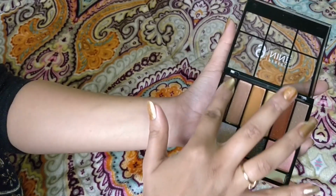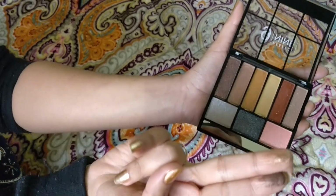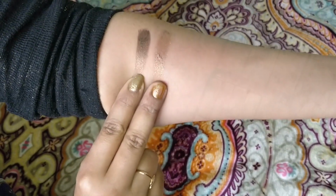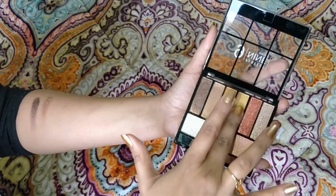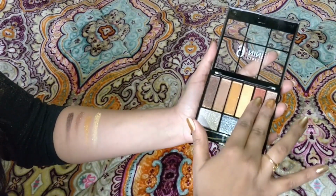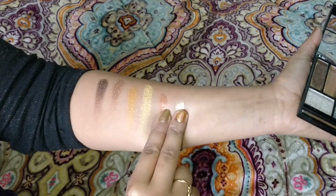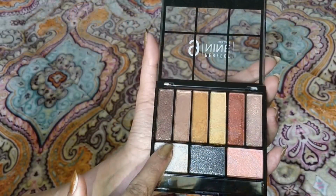The first shade is more like a dark chocolate glitter color and the second one is a lighter bronze shade. Then we have a dark golden glitter shimmery color, and the fourth one is more on a yellowish tinge, but it is really pigmented. My favorite color out of this palette is this rose gold shimmery color, and the last one is this very nice subtle peach shade.